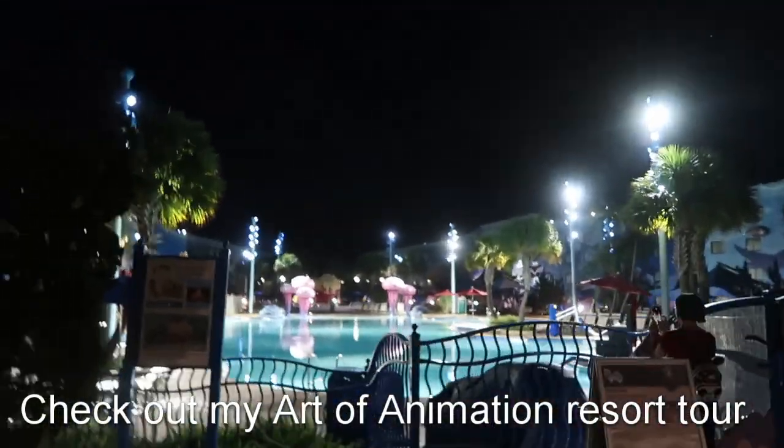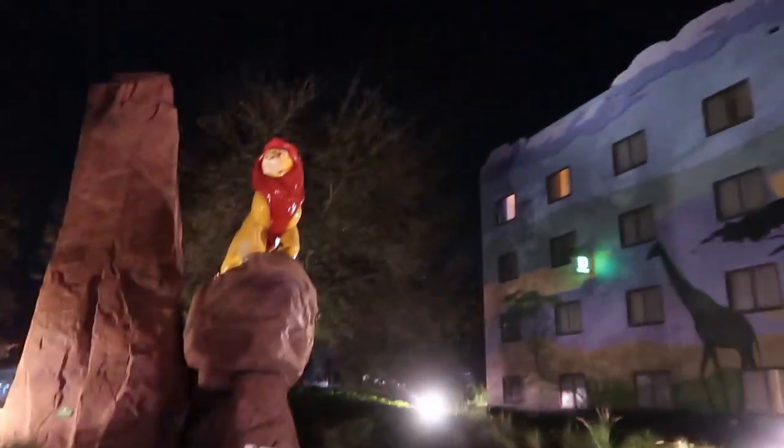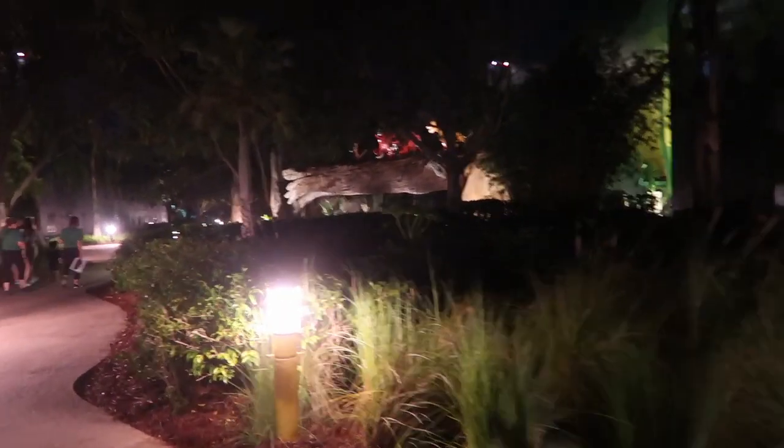Check out the pool at night, guys. Look how pretty. I think it's pretty at night. It's kind of peaceful. Don't you think? Yeah. That's a wrap.